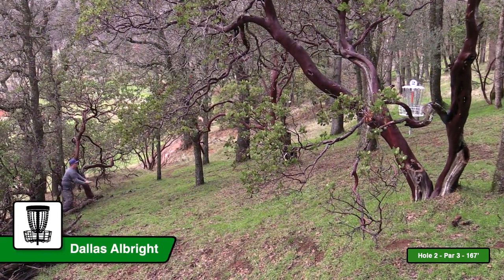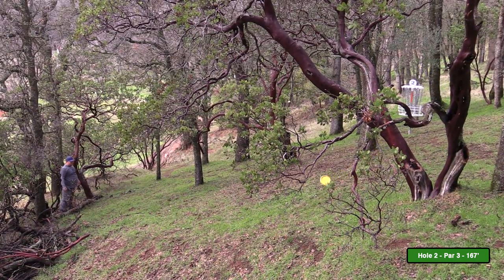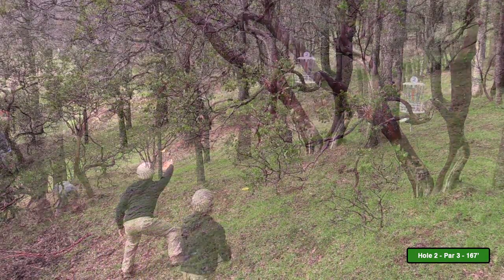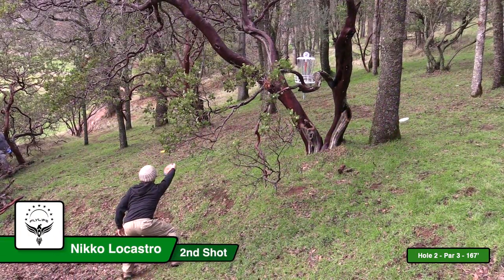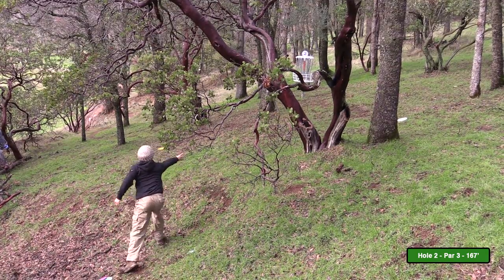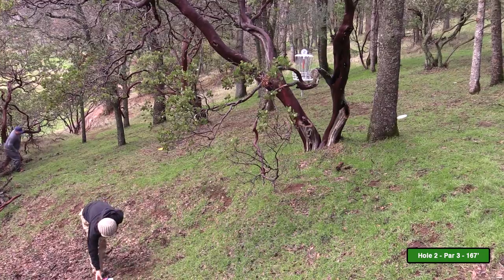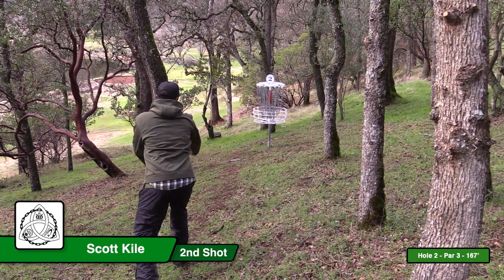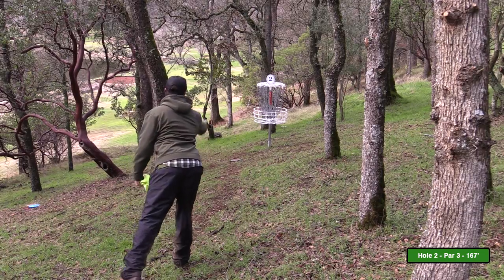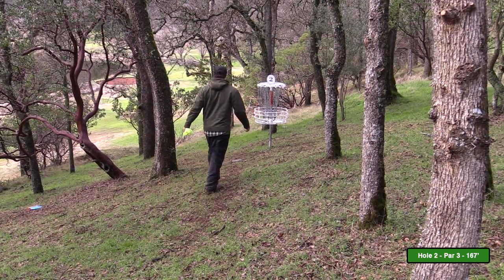Dallas just down to the left of the pin, just outside circle's edge, I'd guess. Just off the cage. Rolls away a little, but not too bad. Same thing for Nikko. This hole may be short, but it is very protected. Scott with a nice birdie.